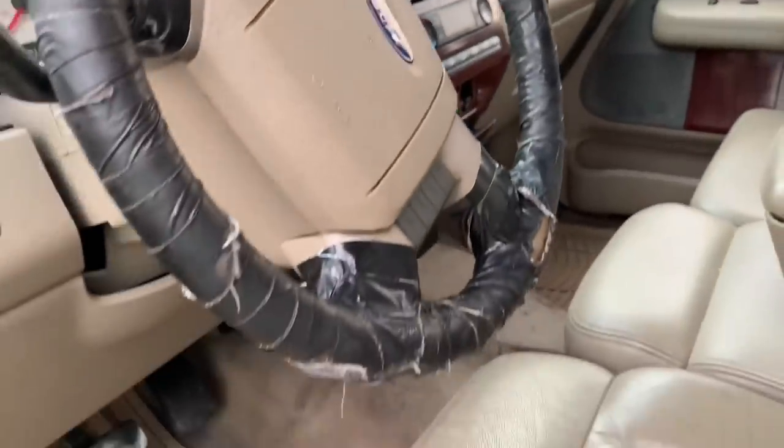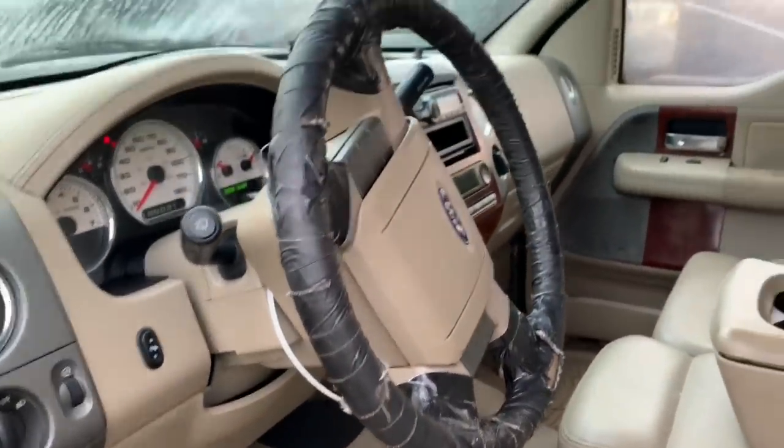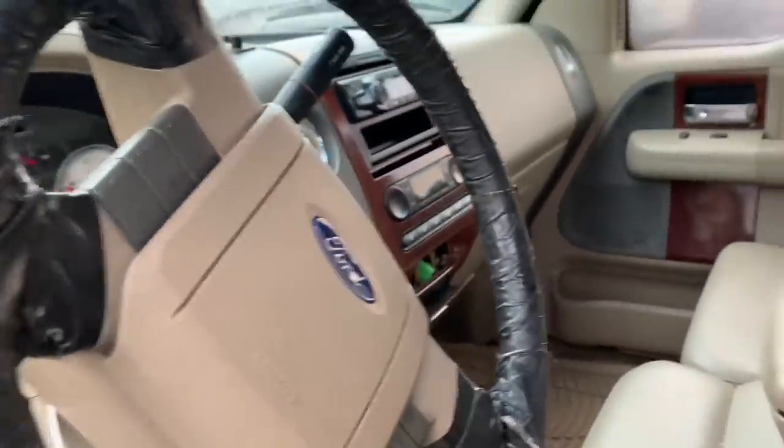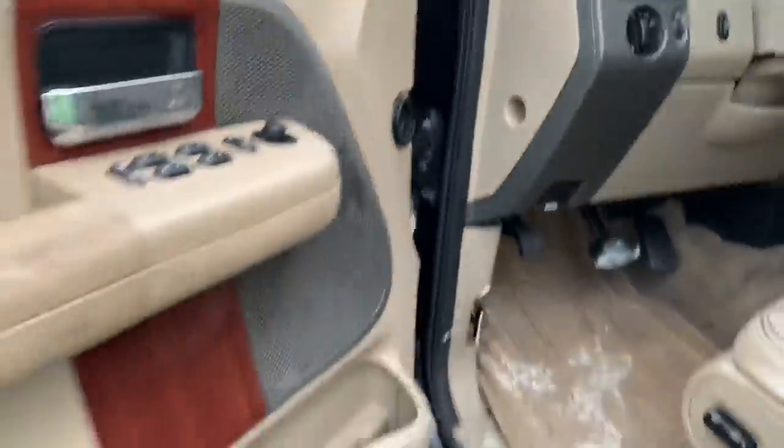What the hell did they do to the steering wheel? I just noticed that. So this truck definitely not. They could have just put a steering wheel cover on there. Come on, dog. That's all you had to do.